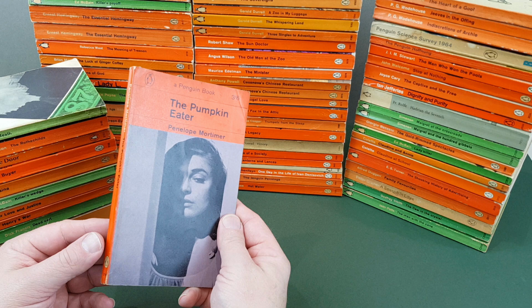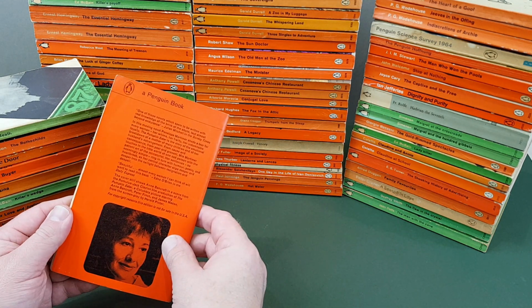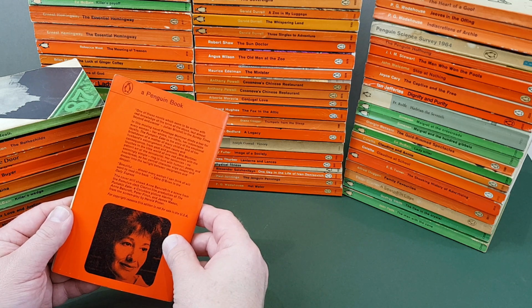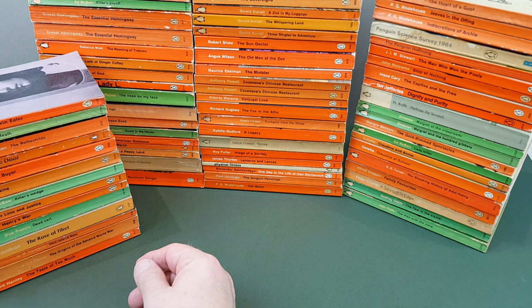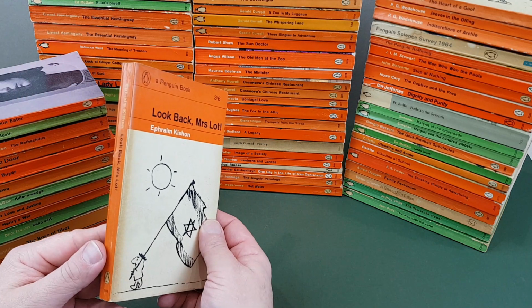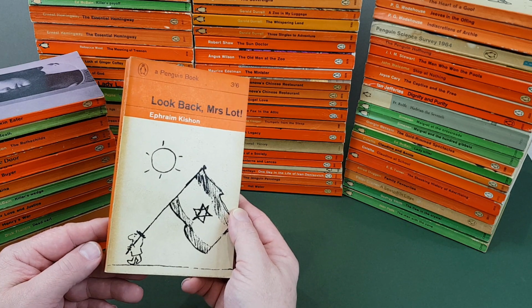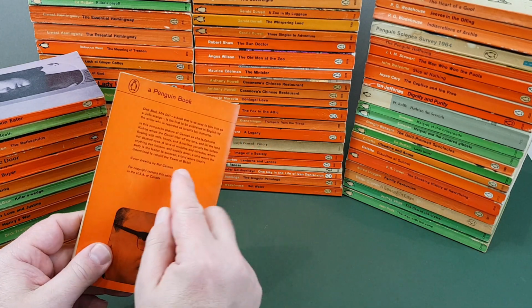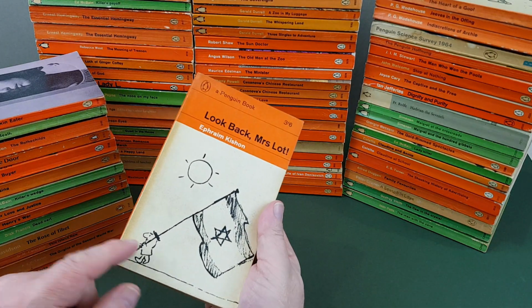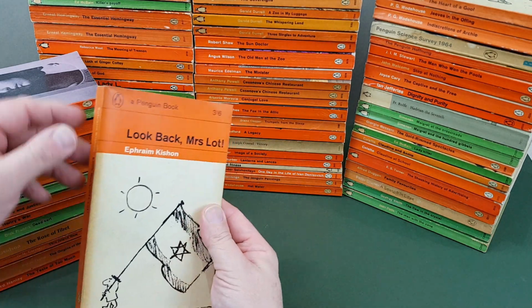2166, Pumpkin Eater, Penelope Mortimer, another book that turns up a lot. Cover design shows Anne Bancroft in a scene from the movie. There's Anne Bancroft there. 2168, Look Back, Mrs. Lot, Ephraim Kishon. Looks like Mel, what's he called? Mel Calman. Yeah, there we are. Recognised it straight away. All these sort of men look a bit like that. That was 2168.